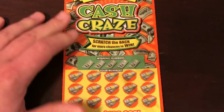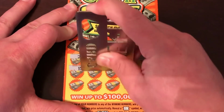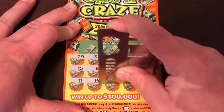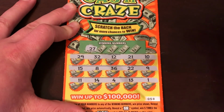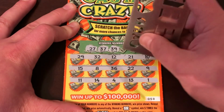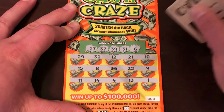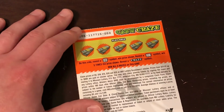ticket number 58. Let's see if we can do some symbol hunting here. Nothing on the first. 15, 8, 36, 22, 9. 11, 14, 4, 13, and 1. 27, 37. 39, 31, and a 6. So nothing there. Moving to the back.